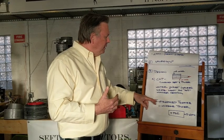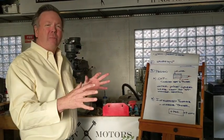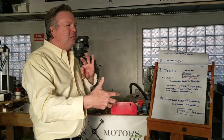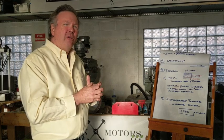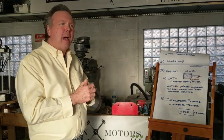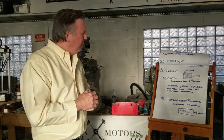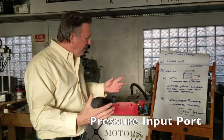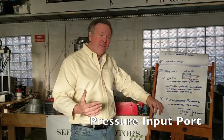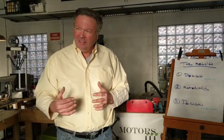And lastly, the integrated pressure system in the engine. It's a very simple hookup. Everything is enclosed in a housing, and it's a quick connect pressure connector if you want to increase the operating baseline pressure to increase the power output of the engine. So in a nutshell, those are the three elements that make the Melvin unique. Did that make any sense at all? Oh yeah, it did. Are you ready to get your Melvin? Oh, definitely.